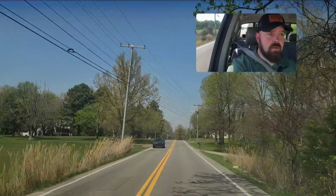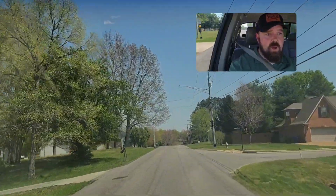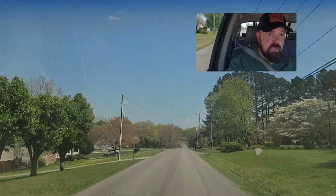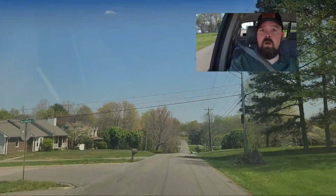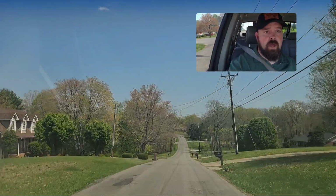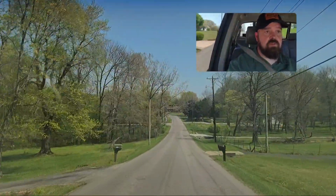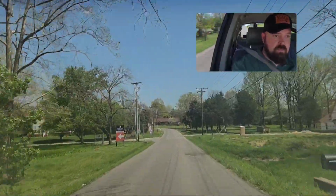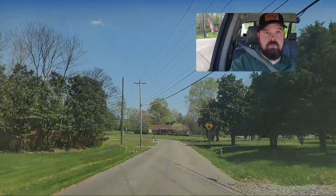All right, guys, we're back on Tyree Springs Road. Now we're on South Palmer's Chapel. We were just here a minute ago. We are going to go all the way down till South Palmer's Chapel basically turns into Shun Pike. Shun Pike goes all the way to what's called Upper Station Camp Creek, which is the Gallatin side of Cottontown. We're just going to start from there. So let's go check it out.